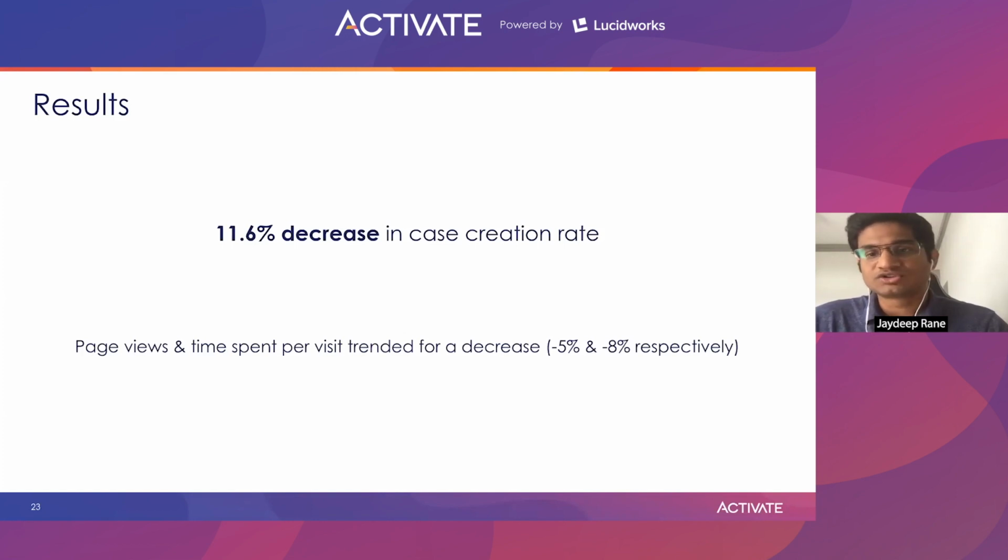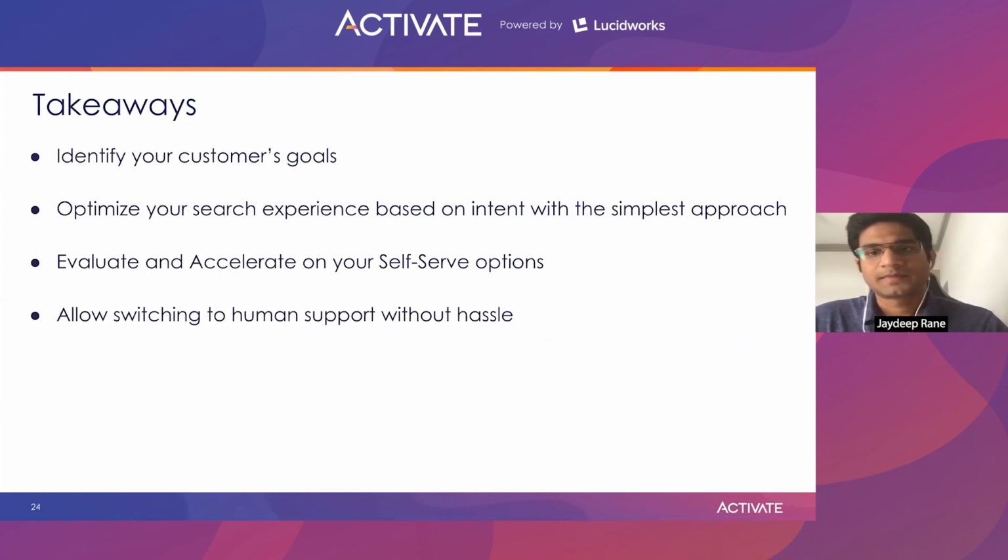The next point, about the page views and the time spent per visit trending for a decrease, indicates that the users possibly found pertinent content more efficiently because of the troubleshooting experience induced by the intent classifier. Next slide, please. The key takeaways.